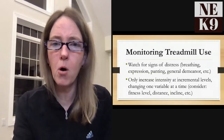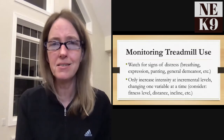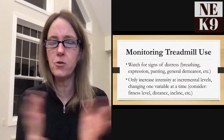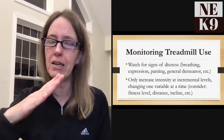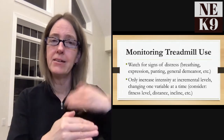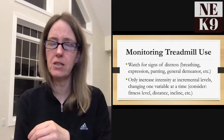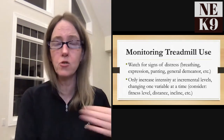Then also, only increase the intensity at incremental levels, changing one variable at a time. This is just good practice when you're building canine fitness programs, not just for the treadmill. So if you are, let's say, doing 20 minutes on the treadmill on the flat, and you decide you want to put it on an incline, you don't want to increase time and distance and incline all at the same time. If you're going to run longer, then add distance, don't change the incline. If you're going to change the incline, add that, but maintain the same distance or back off.